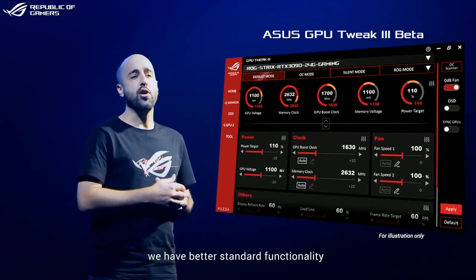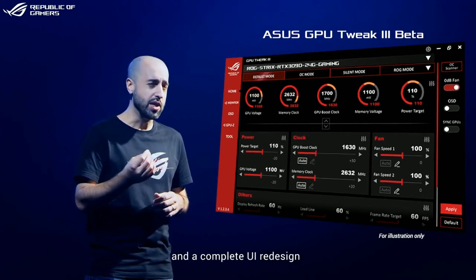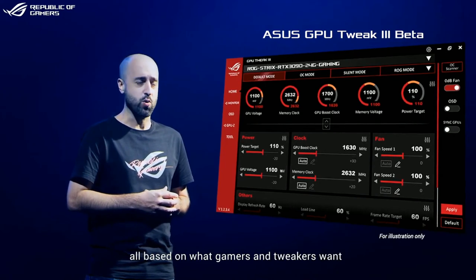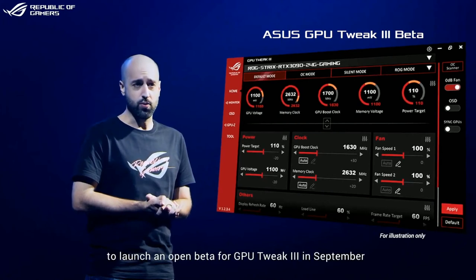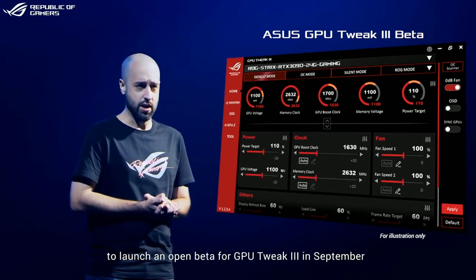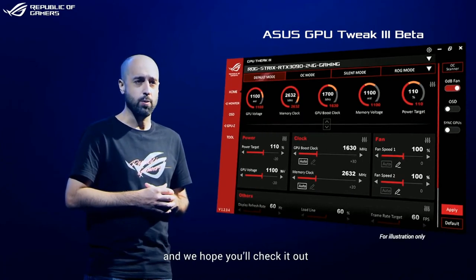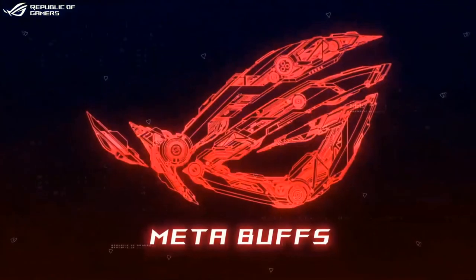We have better standard functionality, tons of brand new features, and a complete UI redesign, all based on what gamers and tweakers want. We're currently planning to launch an open beta for GPU Tweak 3 in September. We're really excited about it, and we hope you'll check it out. For more, stay tuned to our ROG forums.